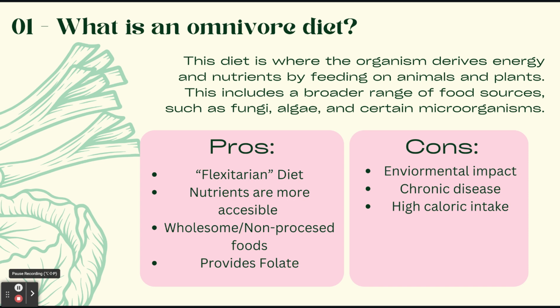Also, with this diet, more nutrients are accessible because you're eating meat, which provides your vitamin B and your folate. And if you're eating more wholesome, non-processed food, which you usually would be during an omnivore diet, that can also improve your overall health. And it provides folate, like I said before. This is a vitamin that is in your meat that helps build your muscle.